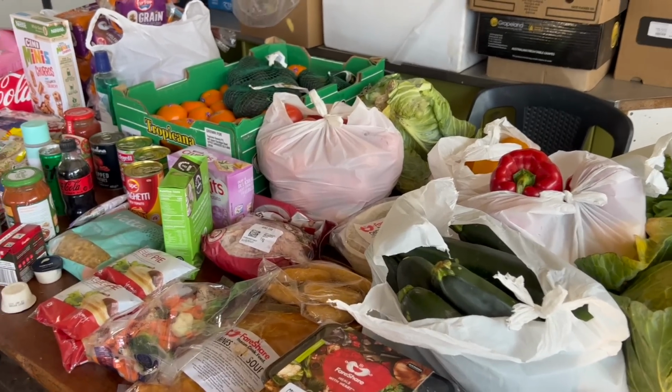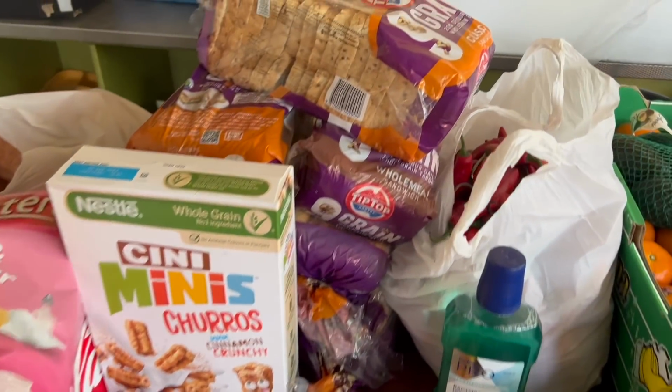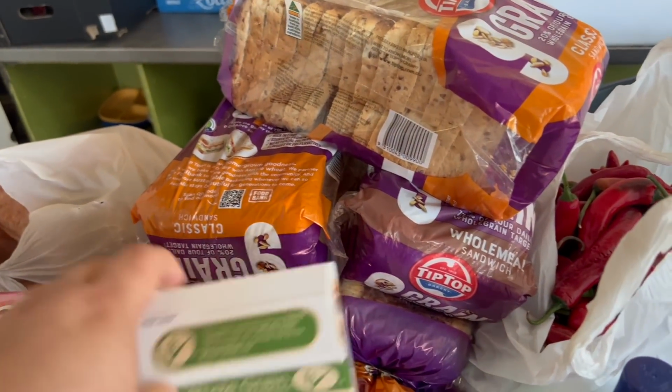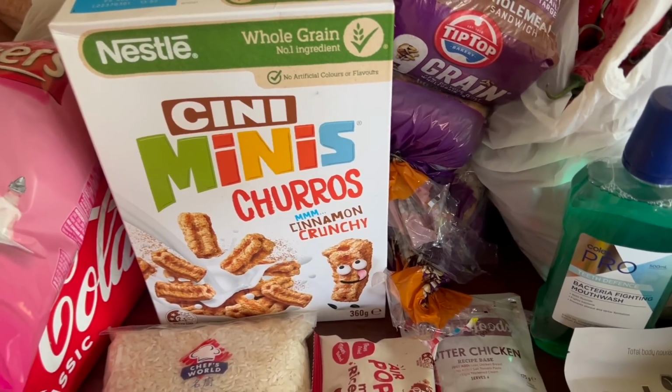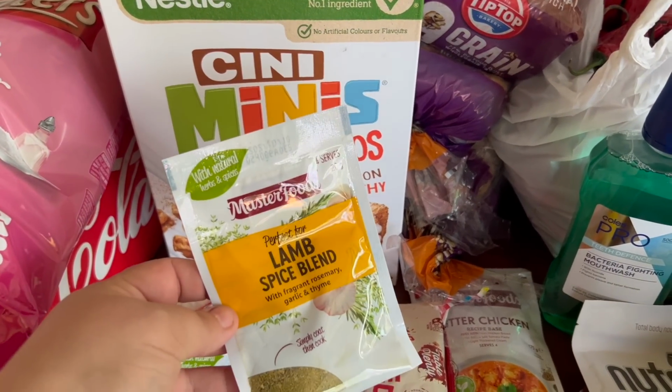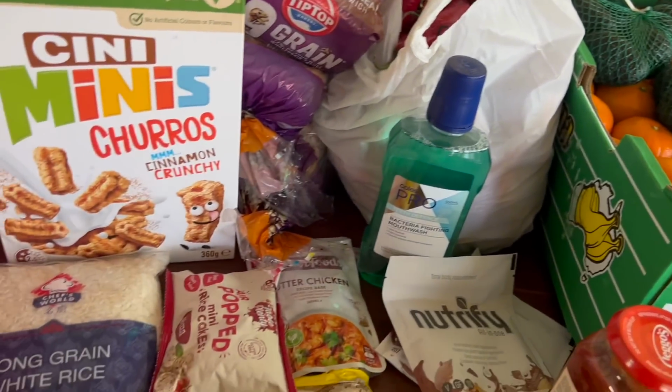Alrighty, so September's hamper. What did we get this month? We got, I think there's 8 loaves of bread there. There is some churros cereal, some more of the lamb spice blend. I haven't used the one that we got last month yet. I do have to use that. Rosemary, garlic and thyme. They'll be useful in a whole bunch of things.